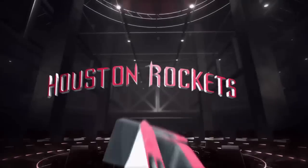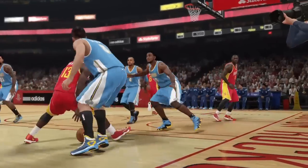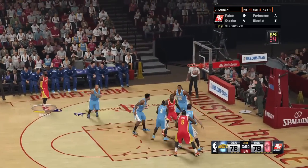And the jam by Harden. Went for the two-hander on that slam. That's where the weight room comes into play, Kevin. I think some urgency. Defensive rebound. Harden outside. Hits it from three.